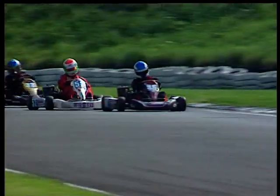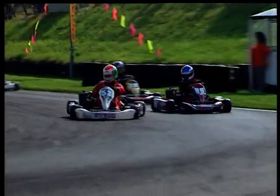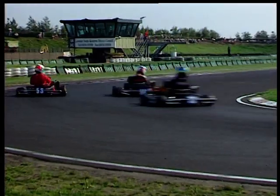And then in fourth position, it's Michael Simpson, who currently leads the British Championship, having finished first and second in all the rounds. At the front of the field, though, English, deep into the corner, takes the lead of the race, but he runs wide on the exit. On the grass he goes, back down to second, back down to third, because Lane gets through as well. And back into the lead goes Weldon. And in fact, down to fourth place goes English.